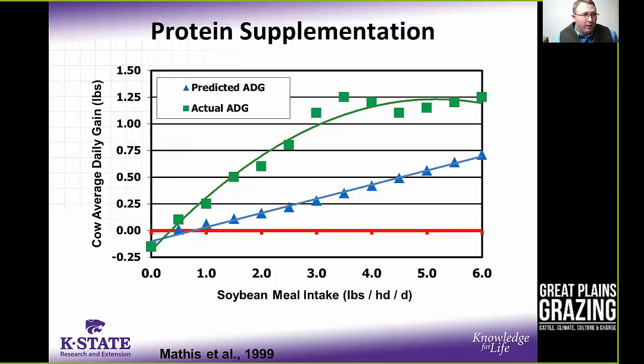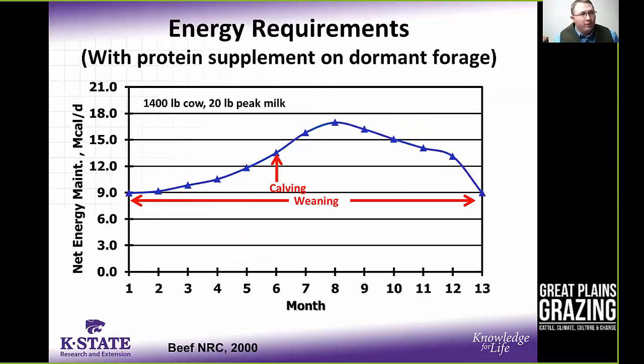So if we meet the protein requirements of the cow, that improves our overall energy status. And that's why our typical production discussions are about protein supplementation. However, we can't forget about the energy side of the equation.